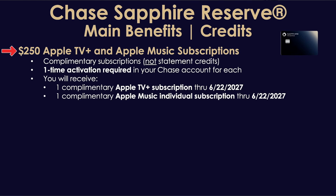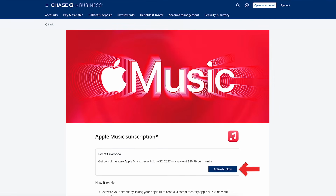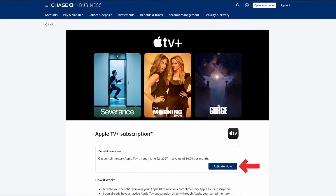One-time activation is required in your Chase account for each one of these here, and once you do so, you'll receive a complimentary Apple TV subscription through June 22nd, 2027, and a complimentary Apple Music individual subscription through the same date of June 22nd, 2027. You'll see both of them listed out here on that benefits page that I introduced you to earlier, so clicking on each one, first for Apple Music, it brings you to its own landing page with an Activate Now button, and same thing here with Apple TV as well.